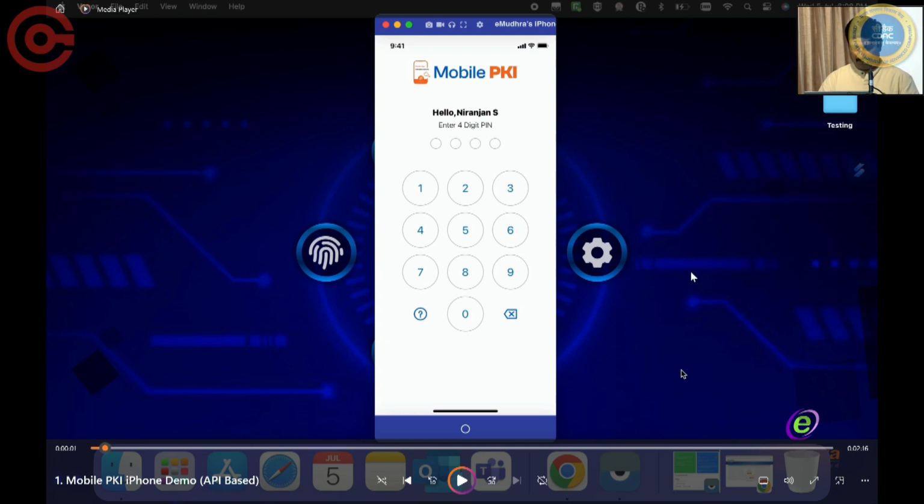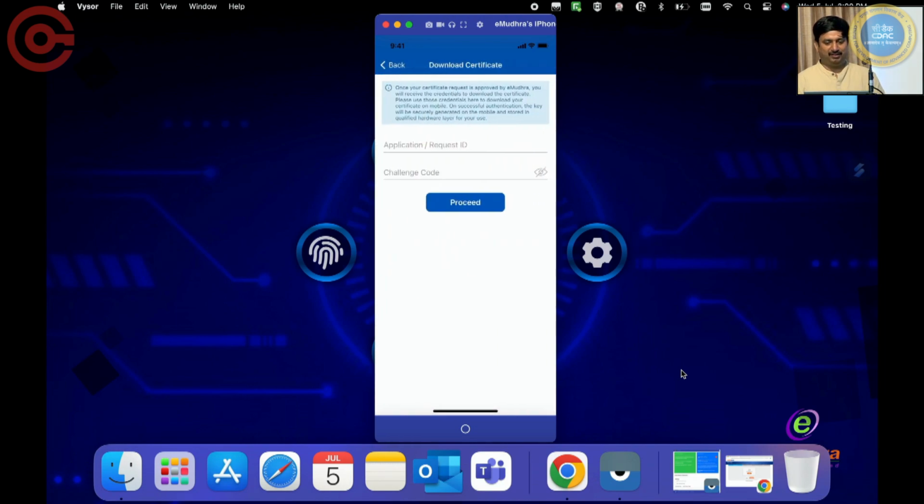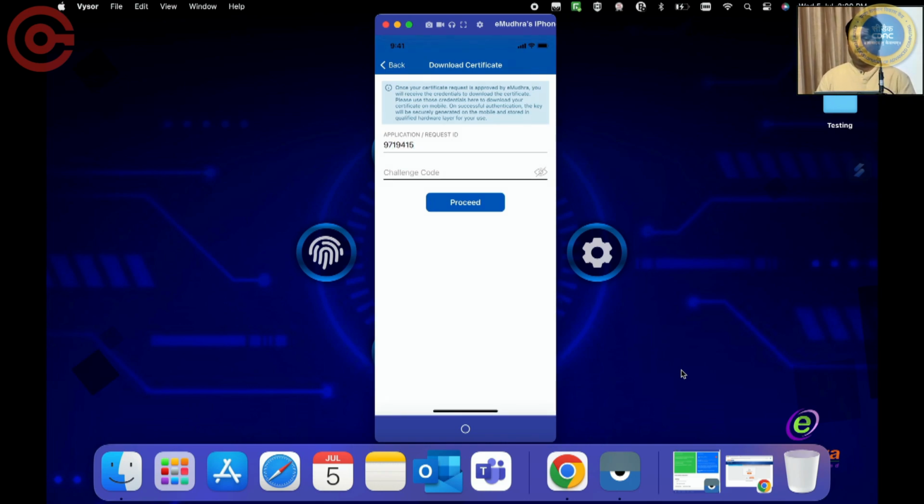Let me demonstrate one of these. You can watch this video and in between I'll explain. This is not a final thing, it's just a demonstration application. First, you need to apply for a certificate from a certifying authority, and you get an application ID or challenge code that you put in your mobile. That's what this user is doing, entering his application ID with the challenge code.